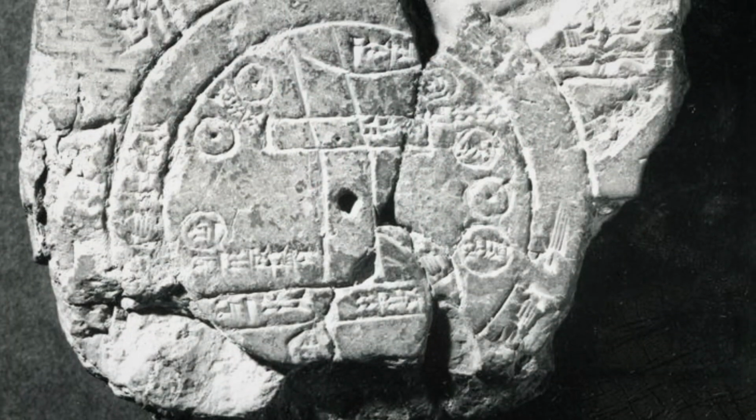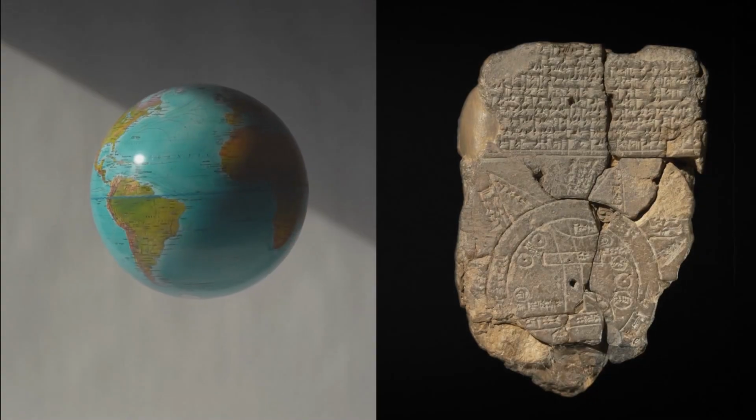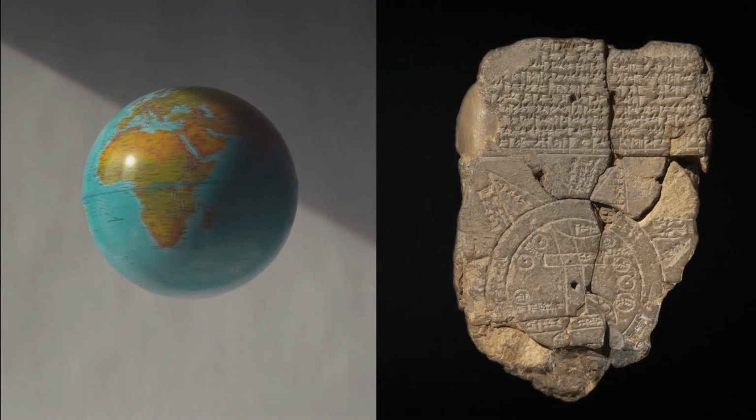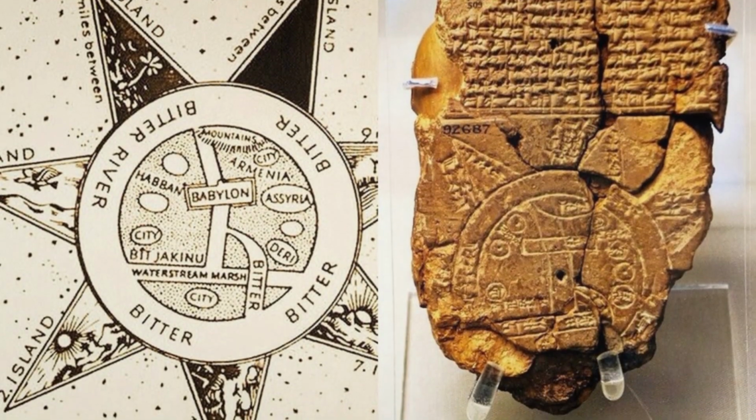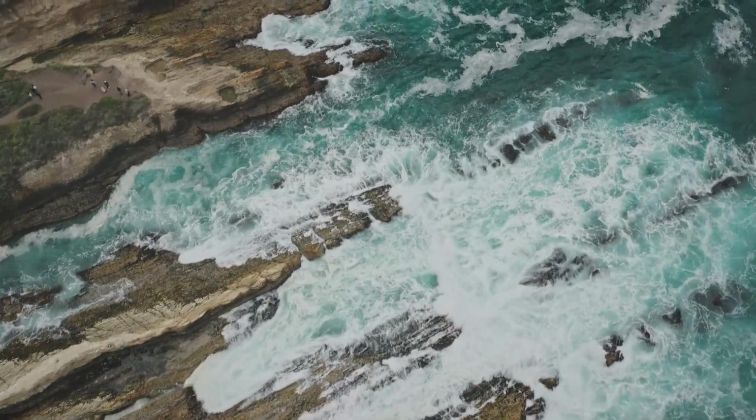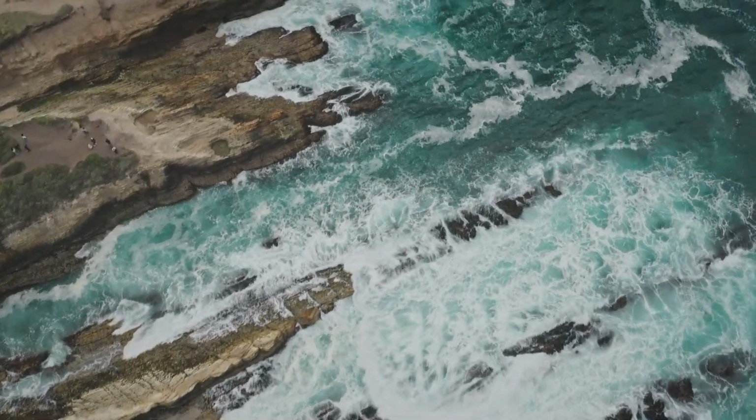Of course, there were inaccuracies in the map, but the very fact that a map of the world appeared long before our era is amazing. By the way, the map itself says that it was a copy of an even more ancient map, which dates back to the 9th century BC.